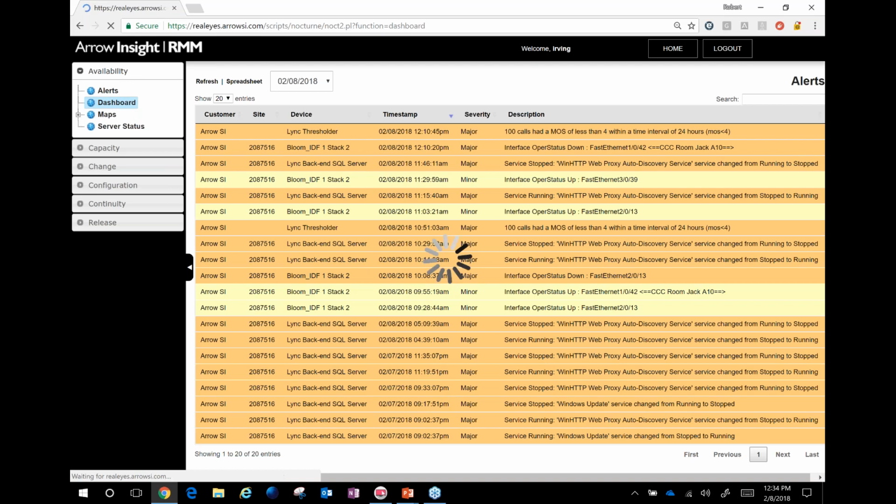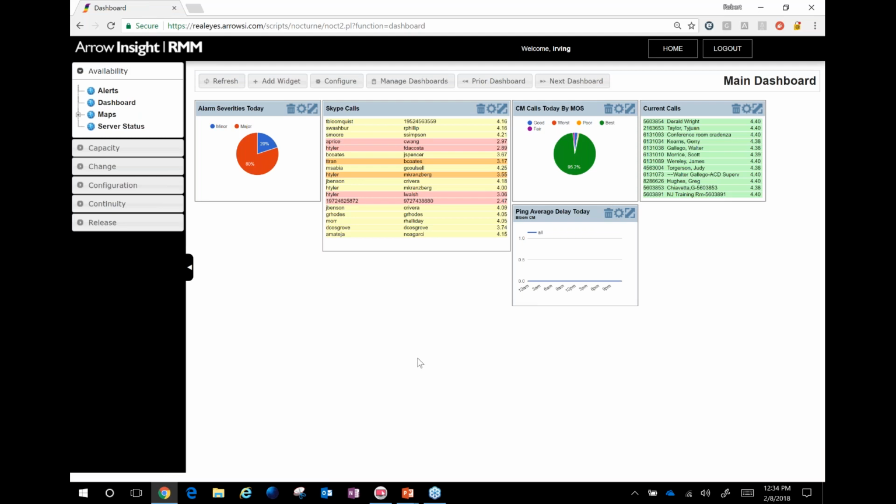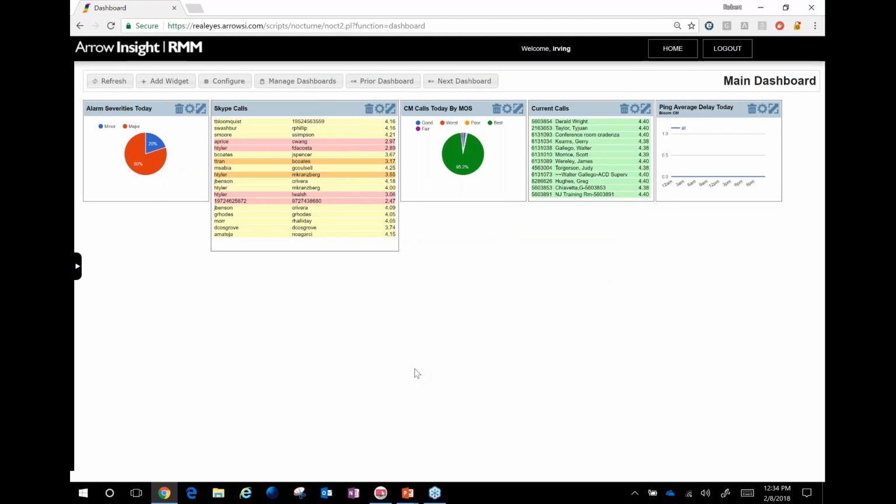The next piece here is dashboards. Everybody loves dashboards. I love dashboards. This is where we take standard reports, and again, this is just a sample of standard reports here. I'm going to move this over so you get a little bit better view. Hopefully this is big enough on your screen and it's not an eye chart.